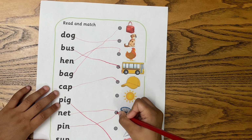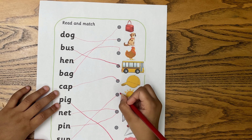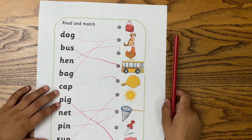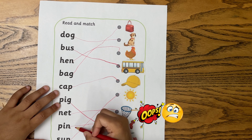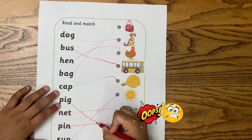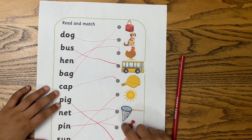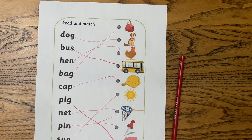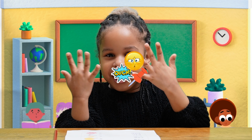Now the last word, Casey. Let's spell it out. Casey, pin. It's right at the bottom. You made a small mistake and it's okay. Pin is the one with the little pointy end. Never grab this because it's dangerous. You can point yourself right here on your hands.